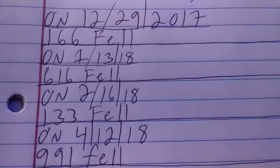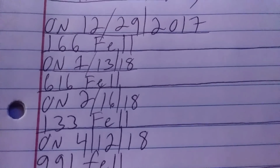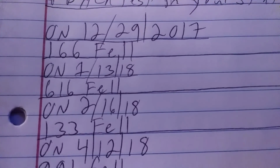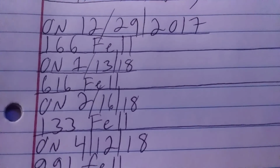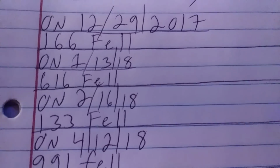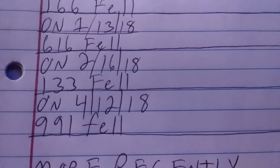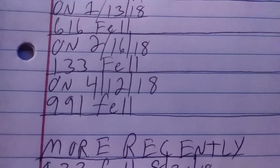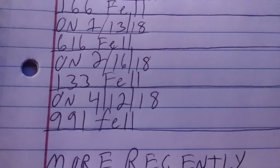On January 13th, they had 616 fall, so they had a repeat right there. That does not always happen, but sometimes it does. That's why it's good to research your own state to double check. And then on February 16th, they had 133 fall. And then on April 12th, they had 991 fall.